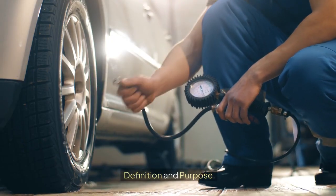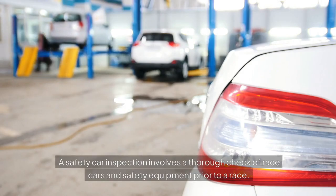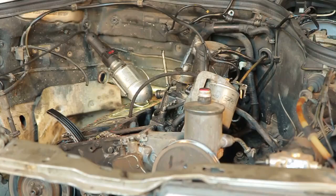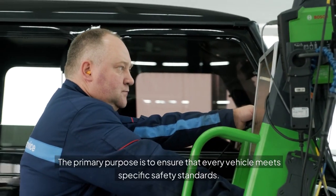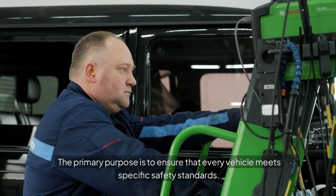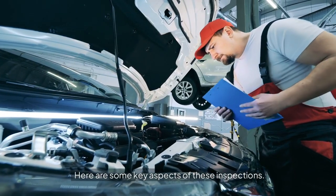Definition and purpose. A safety car inspection involves a thorough check of race cars and safety equipment prior to a race. Think of it as a health checkup for race cars. The primary purpose is to ensure that every vehicle meets specific safety standards. Here are some key aspects of these inspections.